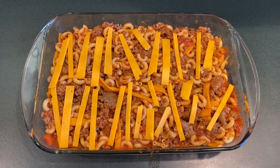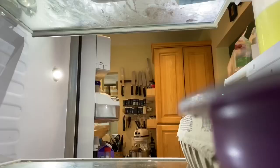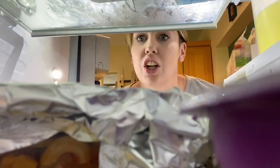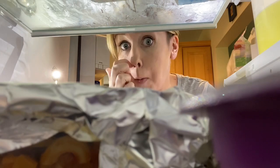Make a couple veggies to go on the side. Probably a salad and green beans, maybe? Here it is, all covered up. I'll just leave it in here and leave the foil on and just put it right in the oven when I get home.